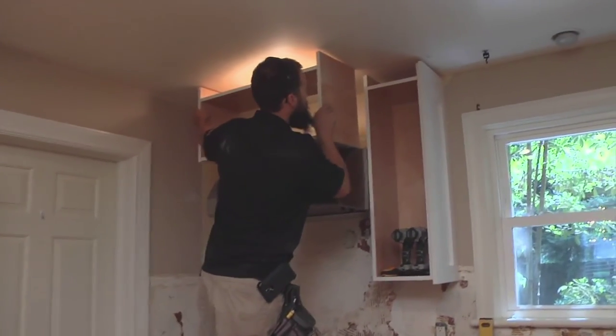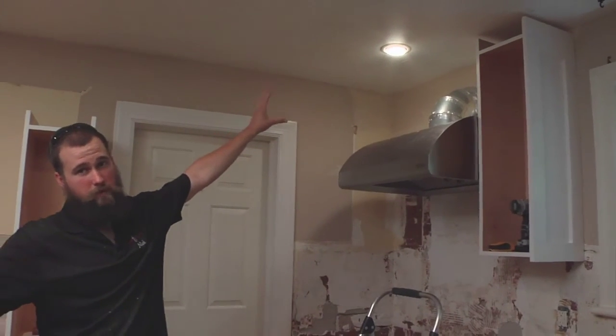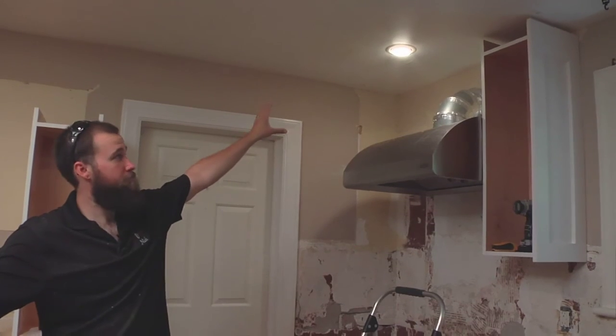The fixed shelf was in the wrong place, so I've got to drop it down a little bit so that it matches with that, and the trim will continue across the top in one straight run.